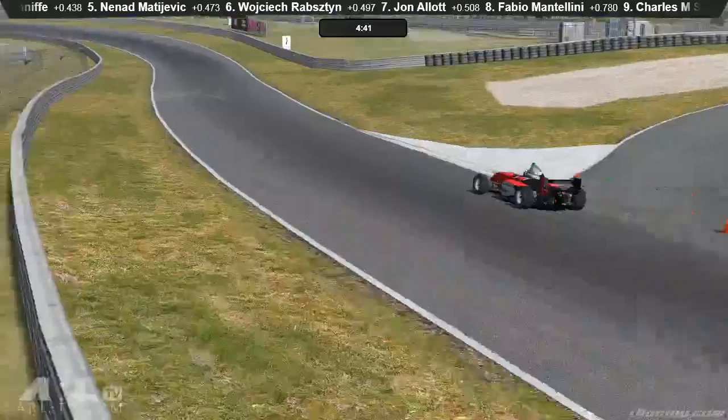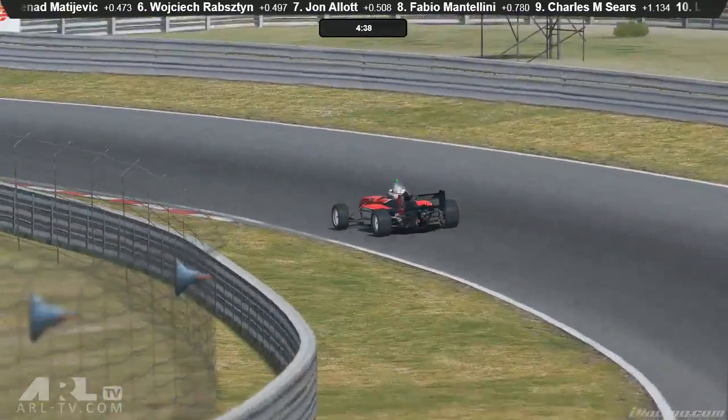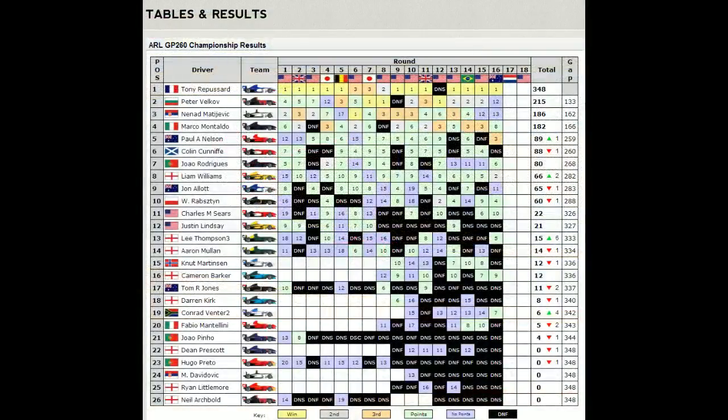Okay, well, we've got less than 5 minutes left to qualify now. Let's have a little run through the tables, remind ourselves of the current standings with just 1 round to go after this. We already know that Tony Repisard has sewn up the championship, so he was uncatchable. He showed that quite early on in the rounds, but just a few rounds ago, he officially sewed up the championship. Peter Velkov looks pretty secure in his second position, and then we've got a big battle from third at the moment between Nenad Matijevich and Marco Montaldo, just 4 points between them, so very, very close. Close also between Paul Nelson in fifth and Colin Cunniff in sixth, again just a point between them. Then we've got João Rodriguez seventh.